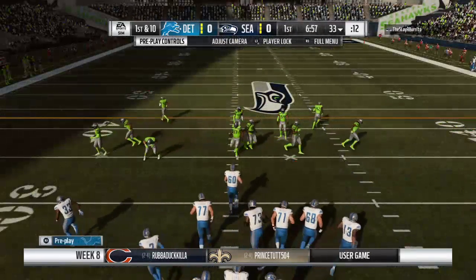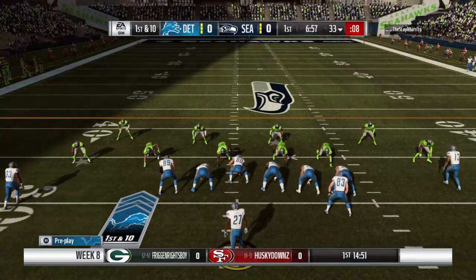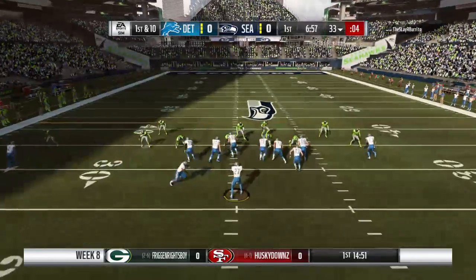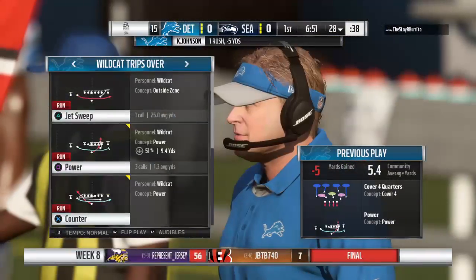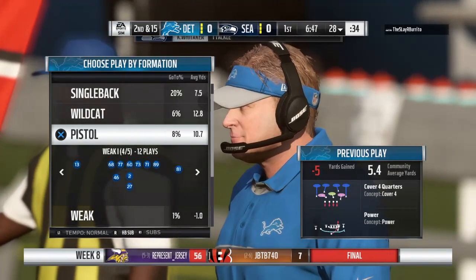So they'll come up 1st and 10 now from the 33. They'll run for the first time with Johnson. And he'll lose yardage here, going down back at the 28. So a loss of 5, and it'll be 2nd down.